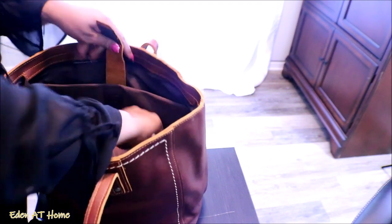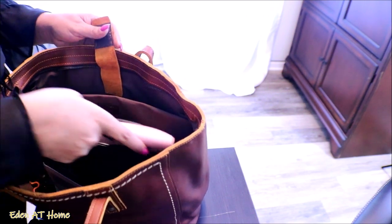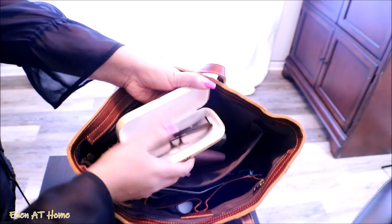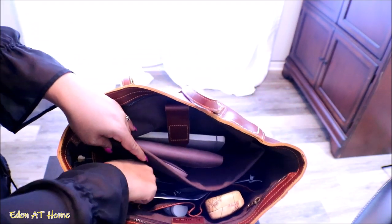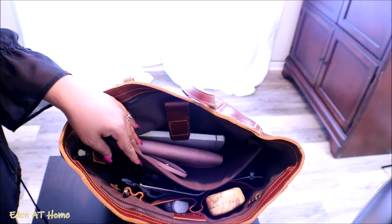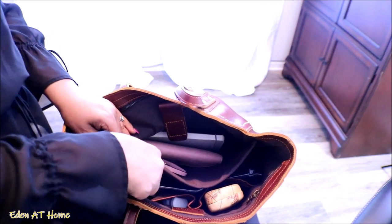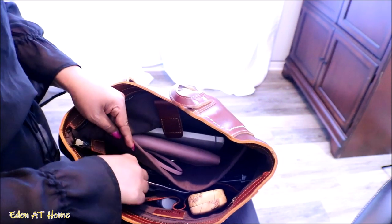So I have my wallet. I do have my key bag, a different key bag that I keep my keys in. And I also have my makeup bag. And I have different kinds of pens. Like I told you, this is my reading glasses with a case. This bag is so big, you guys. I'm sure I can fit my two tablets that I carry with me most of the time when I go out, because I use them daily. So I keep all this, and I still have space. I can add my journal if I want to.